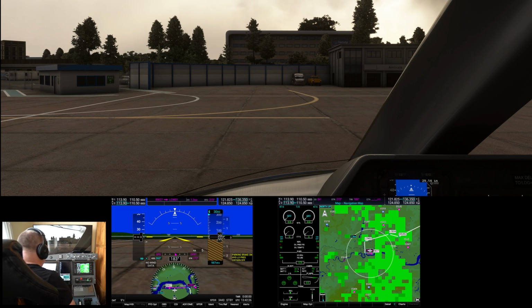We'll keep an eye on the battery voltage. Once it goes below about 23.5, we're in danger of losing the avionics completely. So let's get the engine started fairly quickly. I'm going to run through the checklist, but this checklist is not always relevant for flight simulation for obvious reasons, so I'll skip over the things that really aren't relevant.